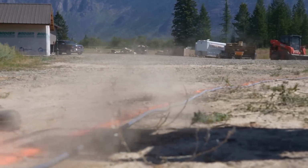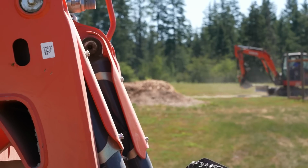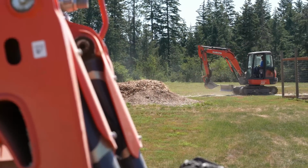Now that we got the line for the patio marked, we're going to get this extension cord out of the way. Our neighbor's on his way back with the first load of gravel. We are going to get the foundation for the garage apartment filled in first, and then they're going to start digging out this patio.